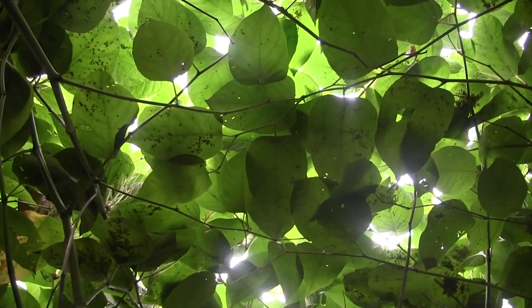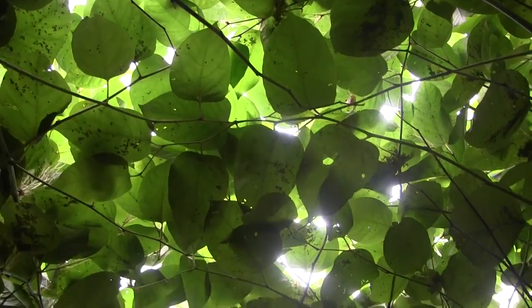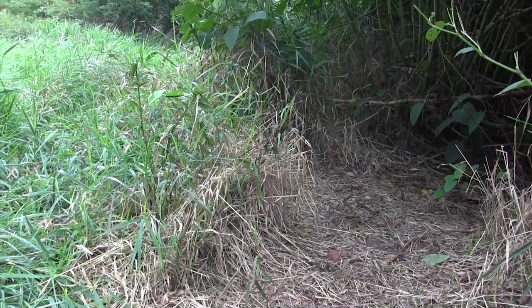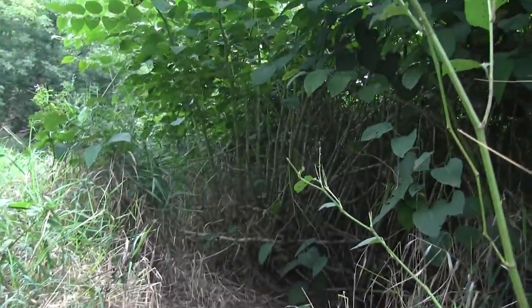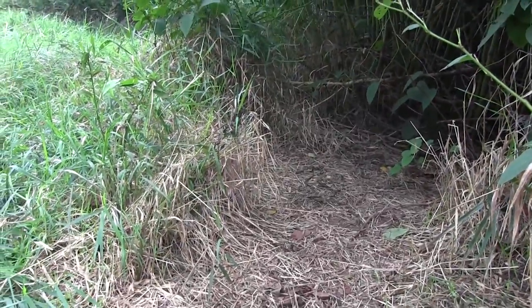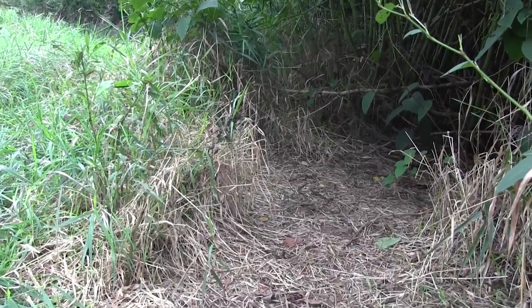Knotweed canopy, dappled light shining on me. So this is a deer bed. It looks pretty cozy. You know, it's safe from the rain. The knotweed covers it, but it's got some soft grass to lay on. So I'm sure a deer had a nice night there once.